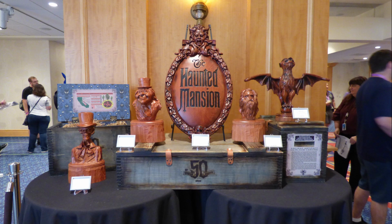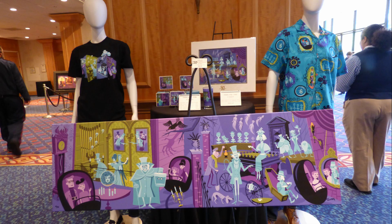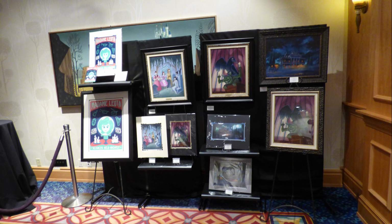Then we went downstairs to the store they set up in the ballroom, and here is some wood carvings that were for sale. I think they had a limited edition of 50 on them. Here's Shag's little corner of stuff, and this is stuff that if you wanted to get more or didn't get in the pre-sale, you have a chance to buy it again here.